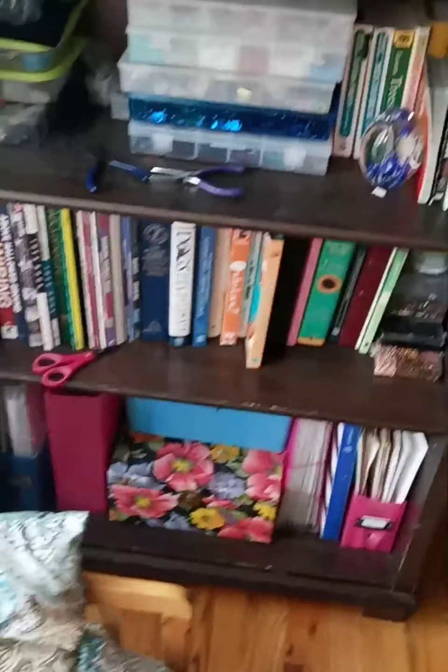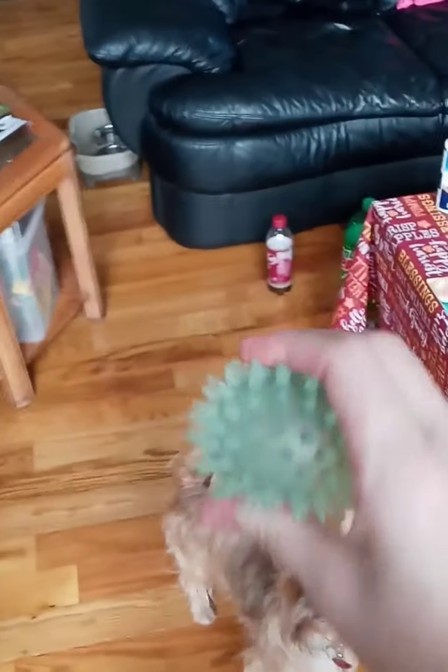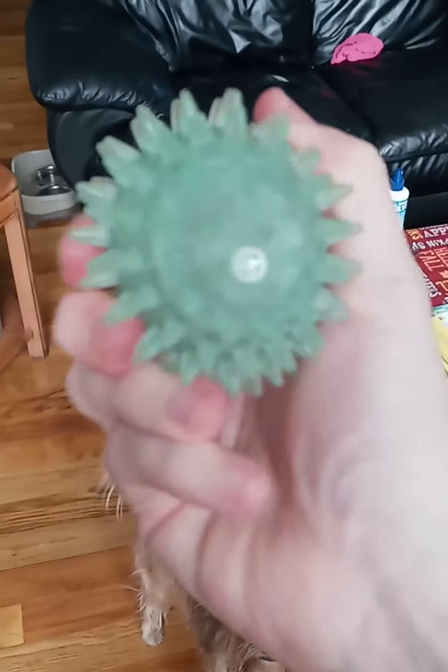And hopefully tomorrow, I'll be dusting these shelves because it really needs it. And this plant's going to be moved around. And I did fix his ball with a squeaker.